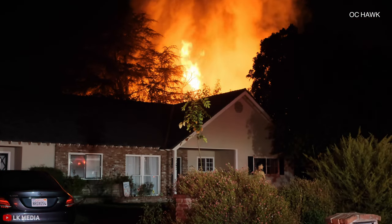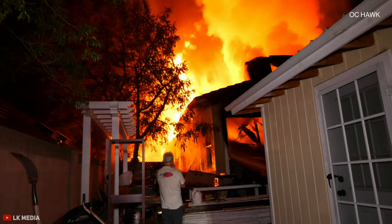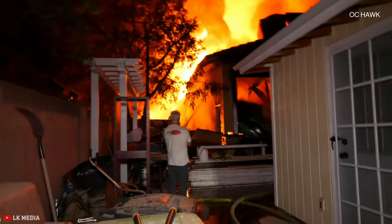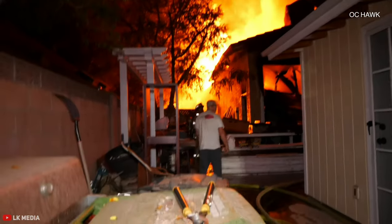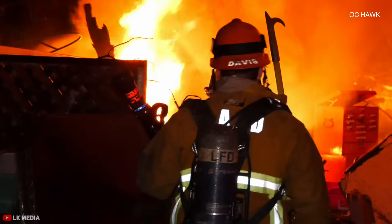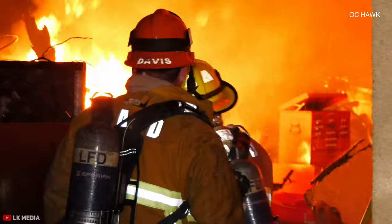Yeah, tonight we found a one-story garage that was believed to be detached. It's actually attached to the structure. It was a large wood shop. So we had a gentleman here who had been collecting wood for some time and doing woodworking. The shop caught fire and was well involved when we arrived on scene.